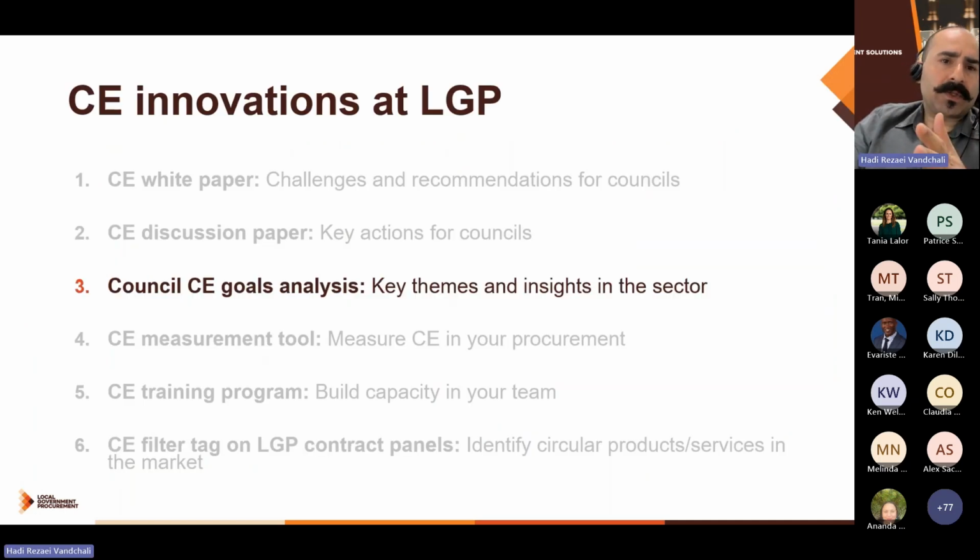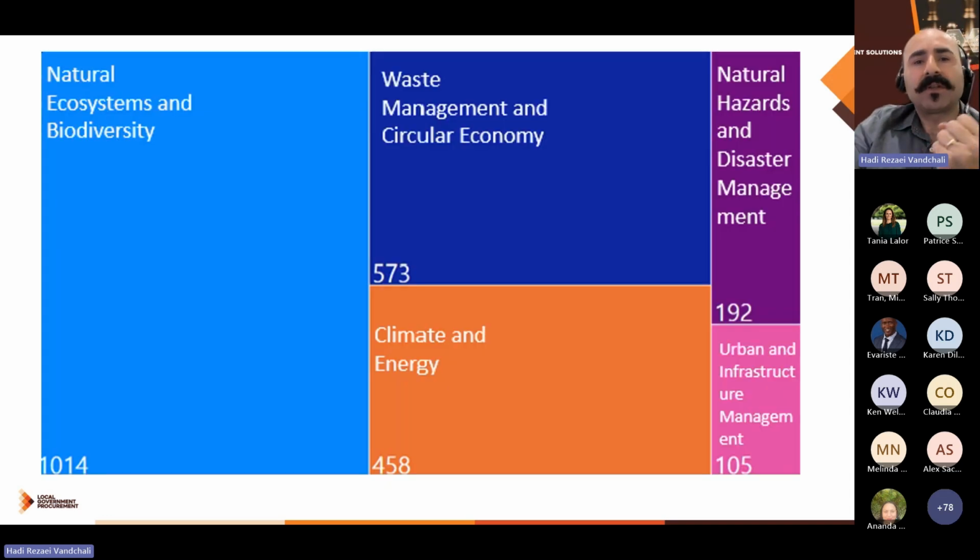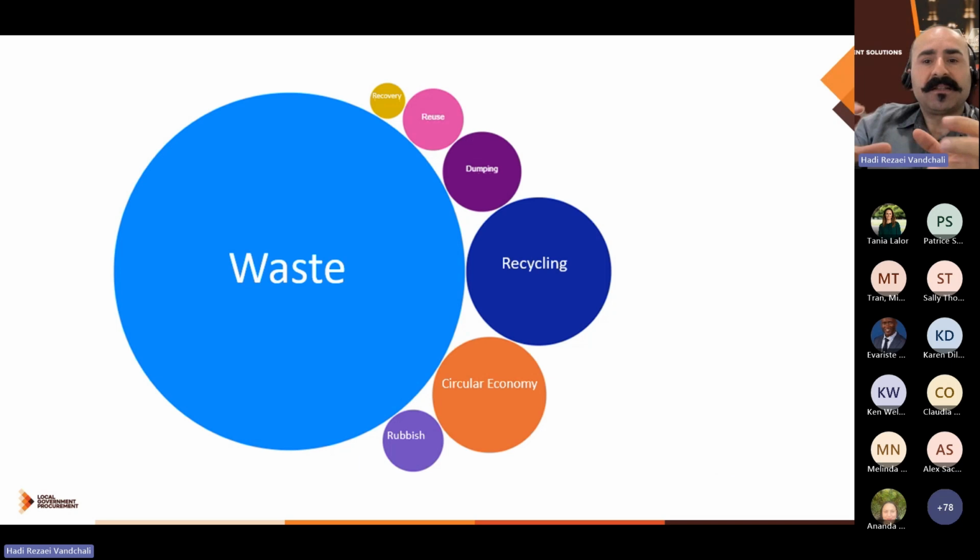So now let's go to Innovation 3, which I mentioned before. This innovation is about finding the key themes and insights from the sector. To do so, we conducted an in-depth analysis of environmental goals across all 128 New South Wales councils' community strategic plans. By collecting and analyzing these goals, we identified the 5 key environmental themes that are common within the sector, including natural ecosystem and biodiversity, waste management and circular economy, climate and energy, urban and infrastructure management, and natural hazards and disaster management. We also took a closer look at the waste management and circular economy category.